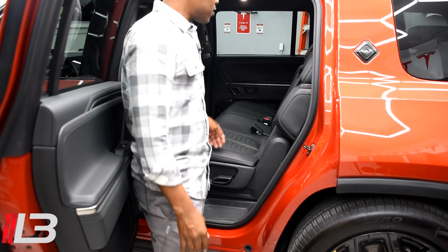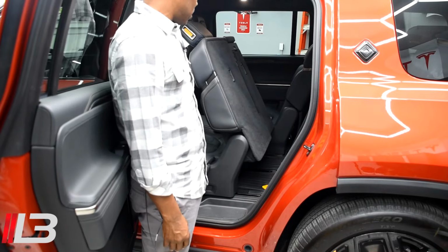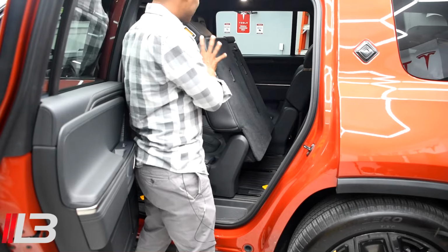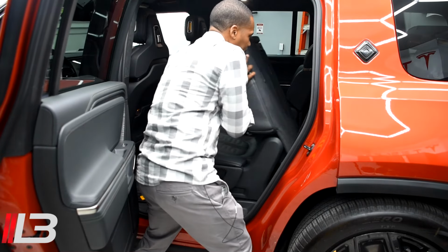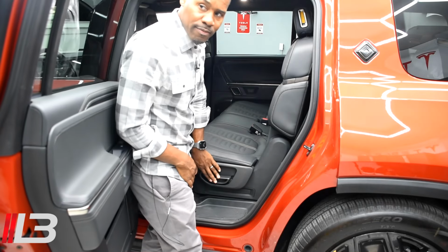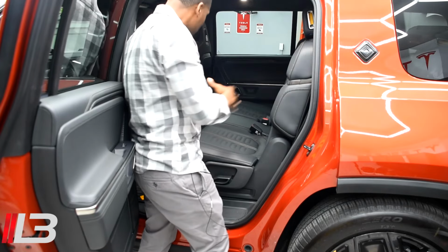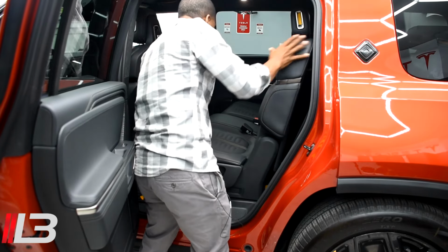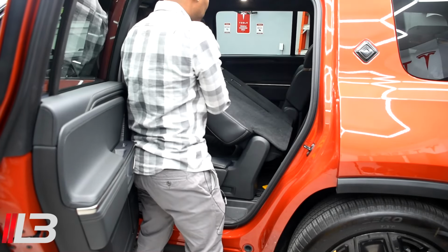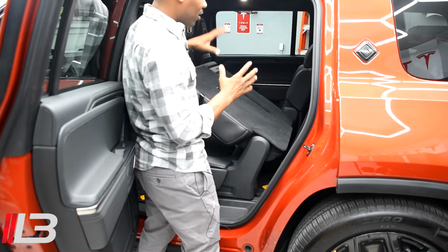All right, and to access the third row, there's a little button located right here. You hit that button and it'll go ahead and open up, and you can step right on back. Now what's great about this second row is it is adjustable. Let me go ahead and put it back. Okay, right there. Now you could use this right here and go ahead and put it back, or if you want it more forward here, you could even slide it up there if you want. Plenty of options, but I like that it is adjustable. It's not just stationary. Let me hop on back here.